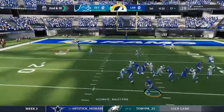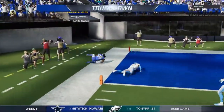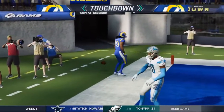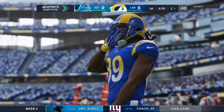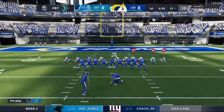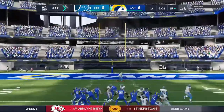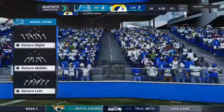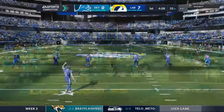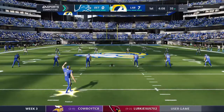Now Goff, looking left side, and he's got him in. It's Lawrence, and he'll get into the end zone. Touchdown, Rams, from 17 yards out. And the Rams are going to take a first-quarter lead. It's up, it's good, and the Rams take a 7-0 lead. Makes the score Rams 7, Lions nothing.